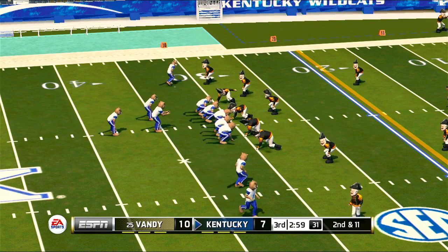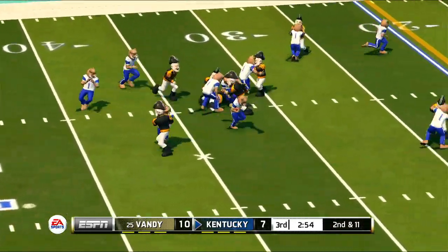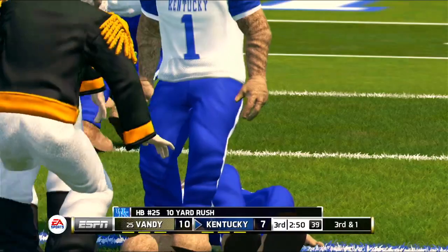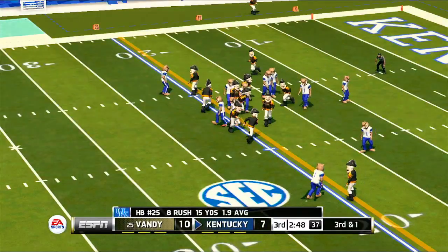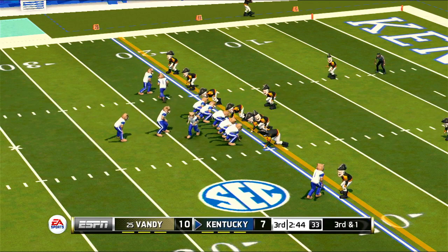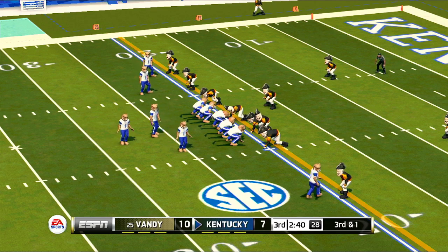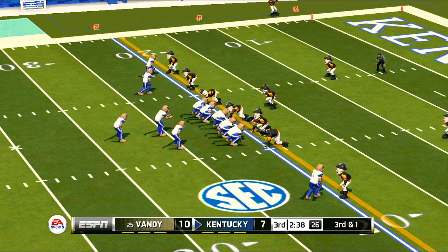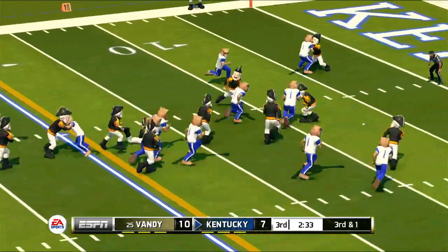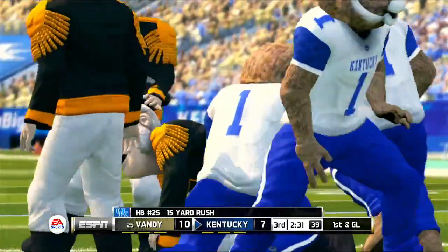Roger. Watch 36. 36 to Mike. No chance. He has some room. He gets out to about the 21-yard line. That's good for the 10 yards. That'll make it 31. Inside the 10. And that sets them up with a first and goal.